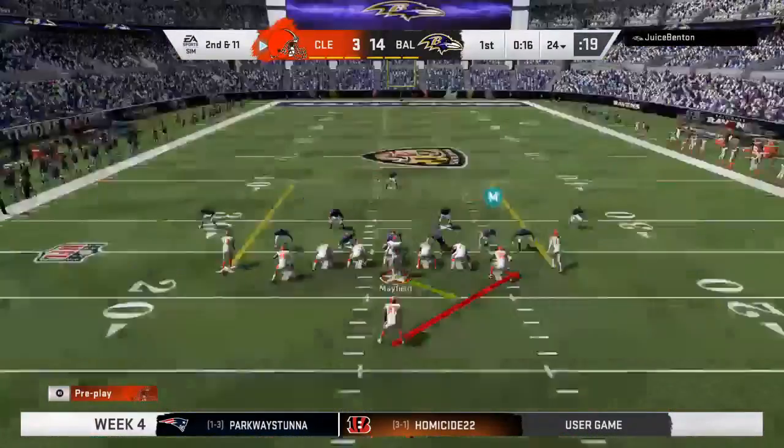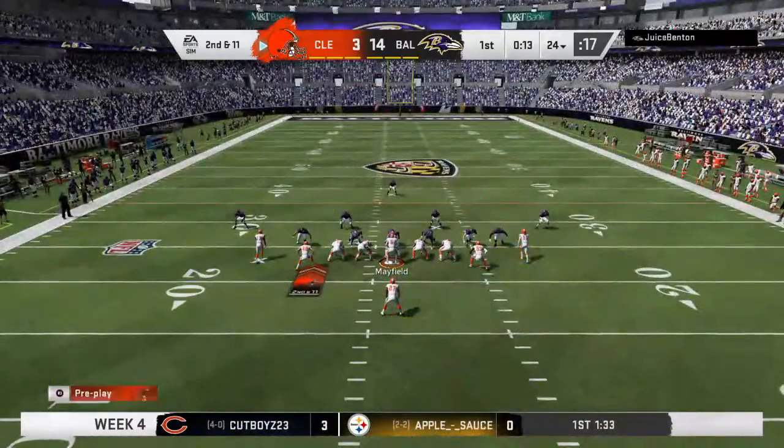After the loss to start out, here's 2nd and 11. There you go. Real.